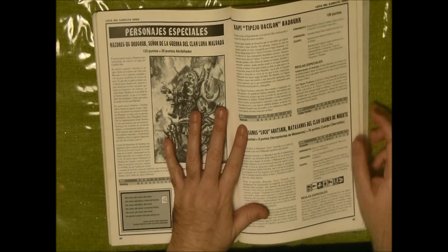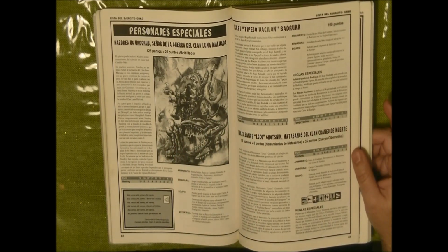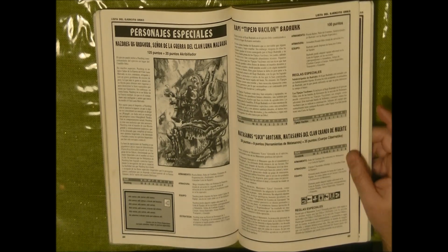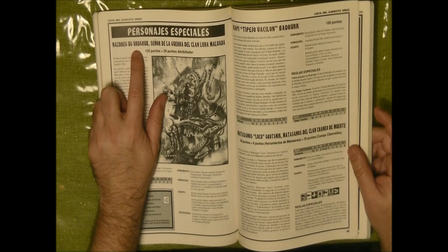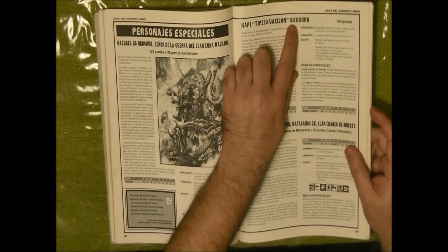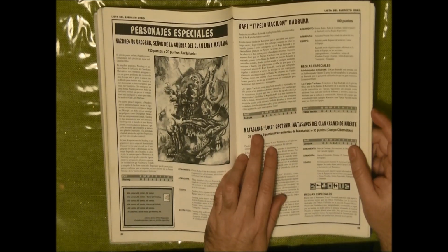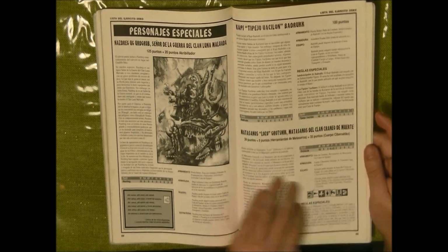And here we have the special characters. In second edition, special characters could only be used if you had the permission or agreement of your opponent. Here we have Nazdreg Ugarz. Then we have Badrukk. We have Mad Dok Grotsnik, who was a dog.